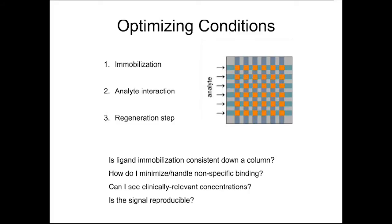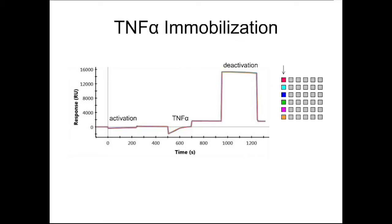So for the immobilization step, this is what the raw data looks like for the TNF-alpha immobilization. There are a couple different parts to this. So first, I'm showing you data from an entire column. So there's actually 6 different traces here overlaid. And so you're first going to activate your surface. And here you're creating carboxyl groups on the surface, which then react with free amines on your protein. And then you have your deactivation step where you're basically blocking any unreacted carboxyl groups.